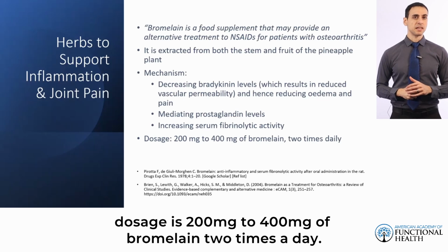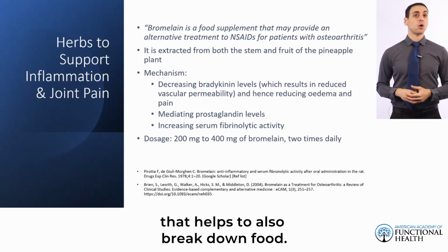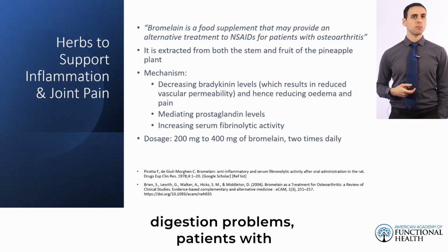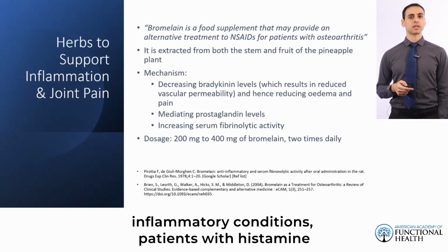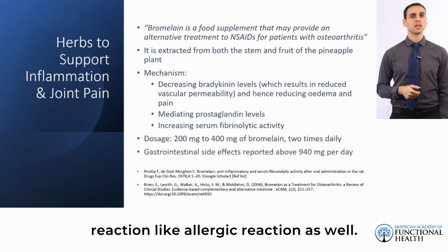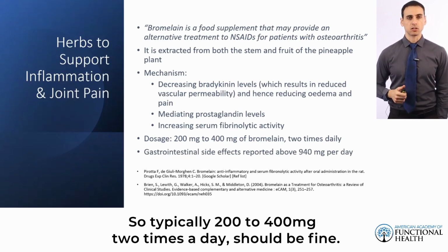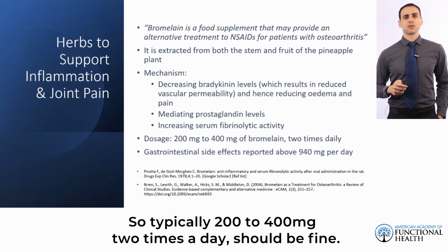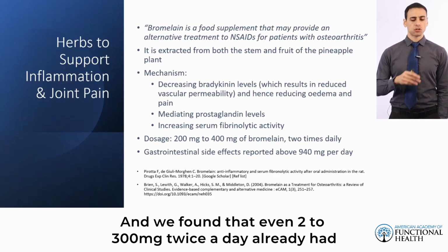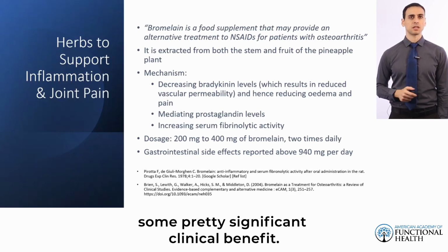2 times a day. And what it is basically, it's an enzyme that helps to also break down food. So this could also be useful for patients with digestion problems, patients with inflammatory conditions, patients with histamine reaction like allergic reaction as well. Gastrointestinal side effects were reported above 940 milligrams per day. So typically 200 to 400 milligrams 2 times a day should be fine. And we found that even 200 to 300 milligrams twice a day already had some pretty significant clinical benefit.